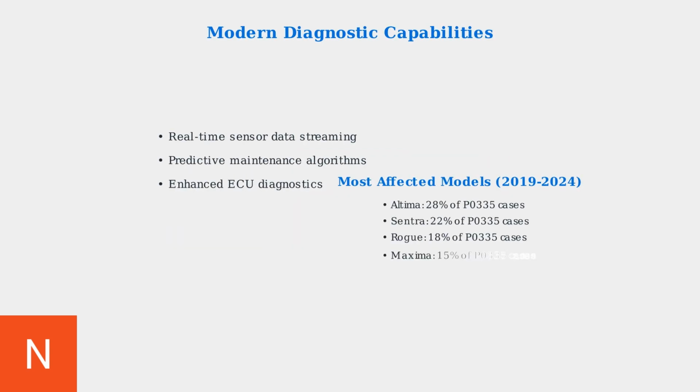Modern diagnostic tools now provide real-time crankshaft position sensor data streaming and predictive maintenance capabilities. Nissan has released technical service bulletins addressing P0335 issues, particularly affecting Altima, Sentra, Rogue, and Maxima models manufactured between 2019 and 2024. Understanding the P0335 code is essential for Nissan owners and technicians.